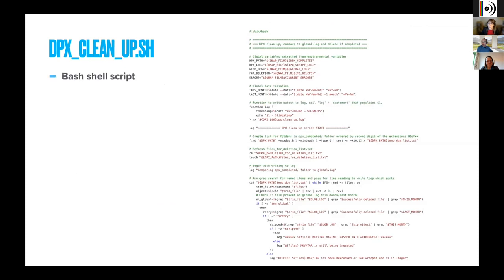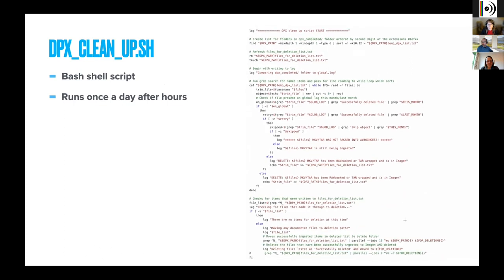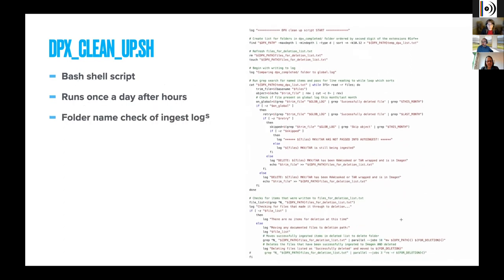DPX cleanup, all very imaginatively named scripts, you'll notice. This final script runs just once a day outside of work hours. It checks the DPX completed folder for evidence that each sequence's FFV1 Matroska file has successfully been ingested into DPI. It does this by running a comparison of the file name against ingest logs. If a deleted confirmation is found in the logs, then the original DPX sequence is moved from the DPX completed folder to the deletions folder. In here, the script deletes the folder, which can take quite a long time, hence the movement for the deletion.